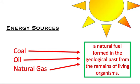So the last thing you're going to be researching is fossil fuels: coal, oil, and natural gas. And once you finish with this little mini research that you're doing, then you'll be ready to choose one of these sources to do a deep dive report on, where you'll tell me all kinds of really, really important things about the issues surrounding that particular energy source. Do a good job. Good luck.